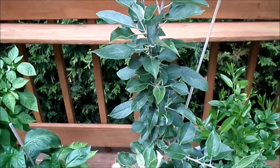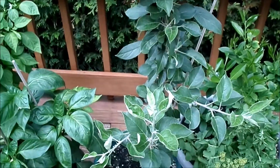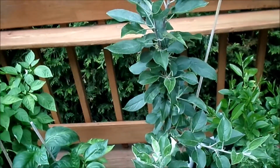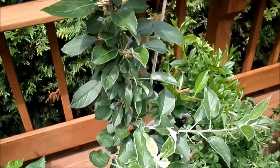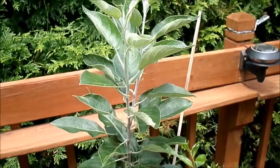I just got this and planted it this year, so I'm not expecting fruit, not necessarily flowering, and so I've seen neither. Yeah, I need to repot it already, which is a good thing. It is beautiful. It is beautiful.